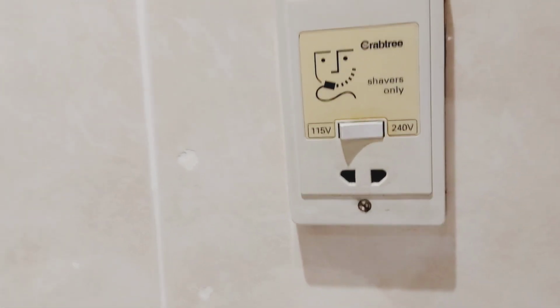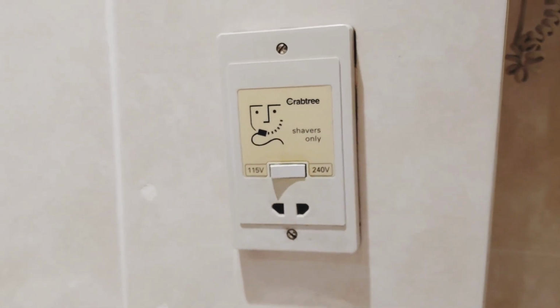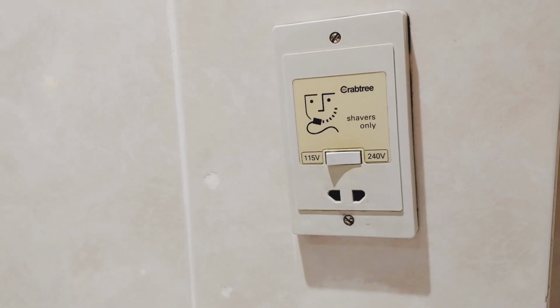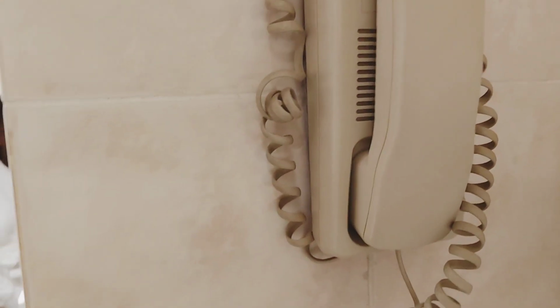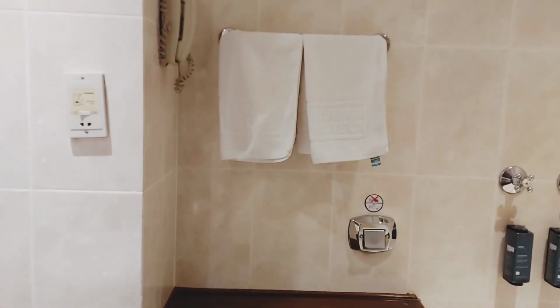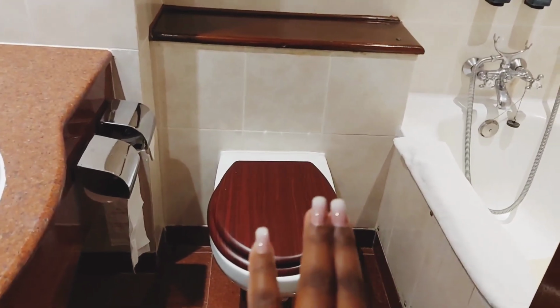And in the bathroom, there's also a place to plug in the shaver in case you need. And also, I must say, they do provide the shaving kit, where it comes with a shaver and after-shave cream. And also, there's a telephone in the bathroom in case of an emergency or something. One can use it to just call the reception. And then there are two towels over there, and there is the toilet.